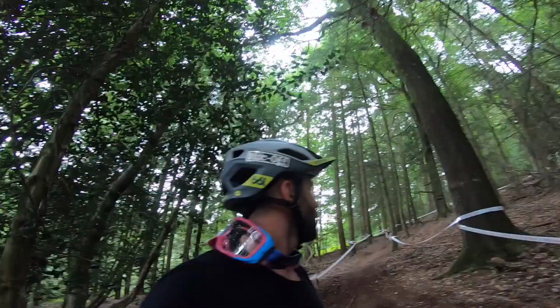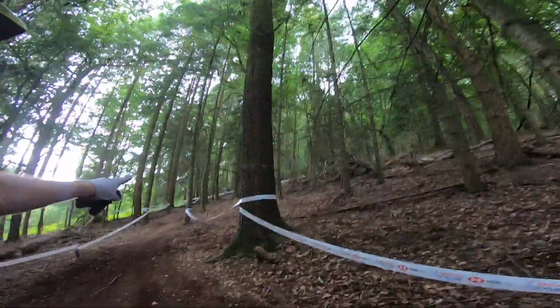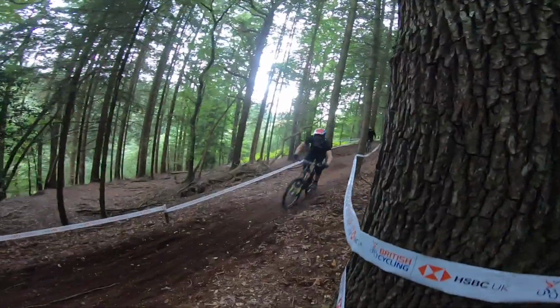Oh, inside. Okay, so I'd say this is the hardest section. We've done all the top pedally bit. We're coming into this off camber, so you can see the boys coming in now. Have it.